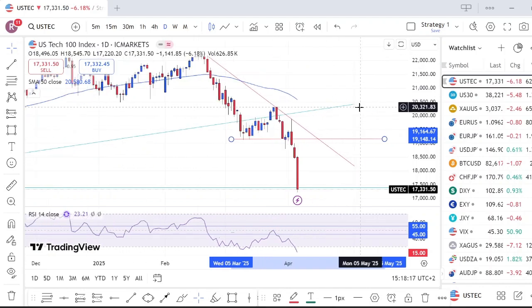We've grabbed a massive amount of liquidity traveling as far down as we have, so we definitely do need some sort of retracement if we're expecting the markets to fall further.